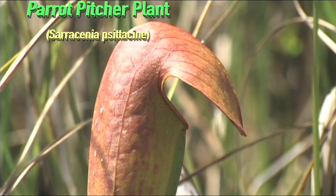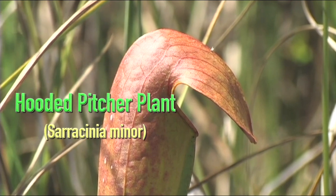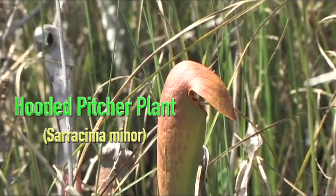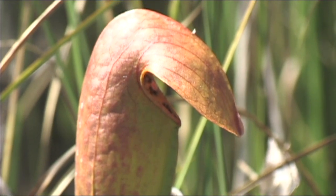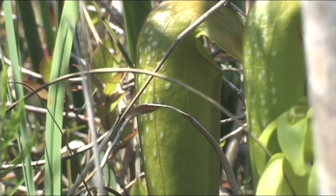And then these hooded pitcher plants have these little hoods on them, and the insects can still get in. They don't want to damage this, but they can get in underneath. They can get in, but they can't get out. You can see it more clearly on this one, how they creep in. And creep out.